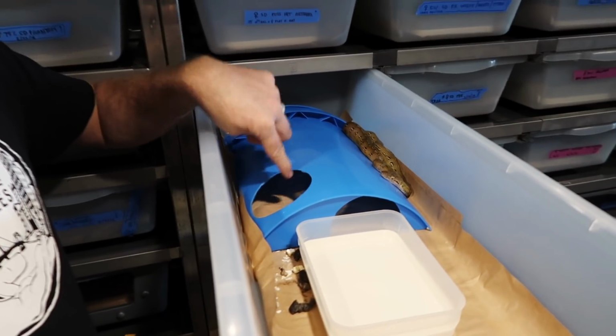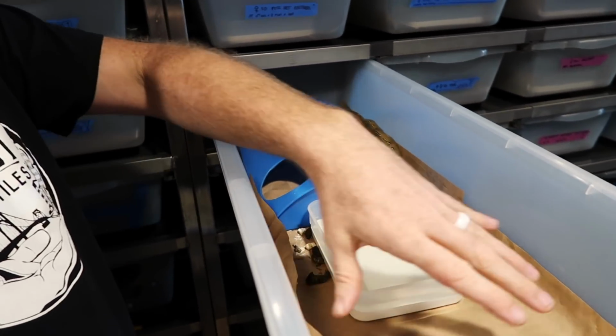She has a hide area, she can perch up here, clean water, and a substrate that's easy to pull out and clean. The nice thing is I can pull this tub and sterilize it and keep those snakes clean and happy. Now here's the issue.